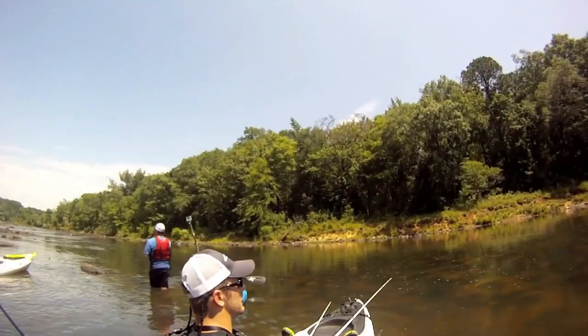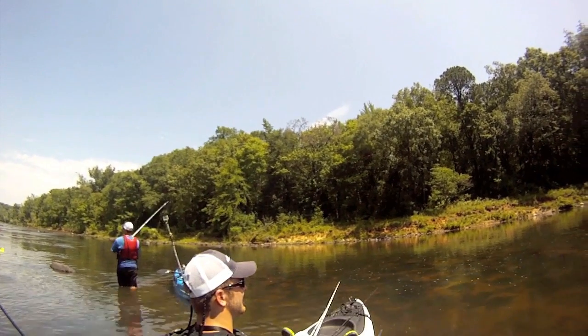Now, as usual, all our bass were caught and released, and the Shoal Bass Alliance is doing a ton to help protect the shoal bass and its habitat. Amazing work, and I really urge you to check them out.